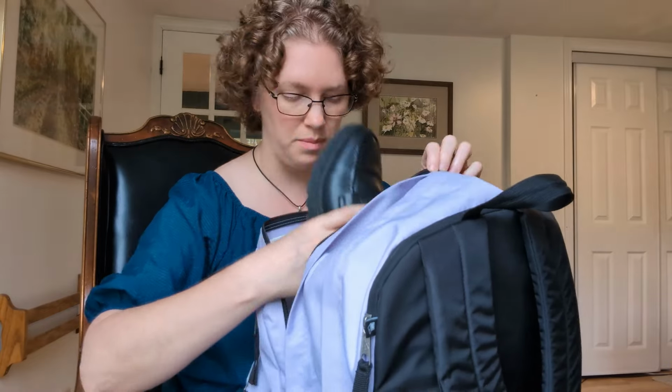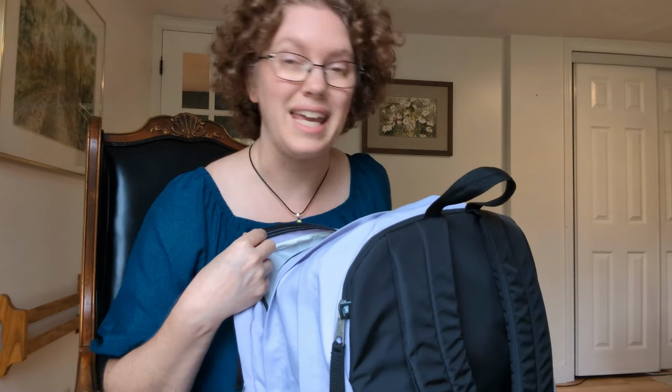Anyways, these are amazing. I do advise getting slip-ons. I know some of my classmates went and got tie-up shoes. There is not enough time when you are on the table, off the table, on the table, off the table. Get slip-on shoes. Save yourself.